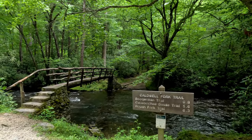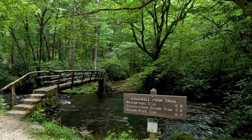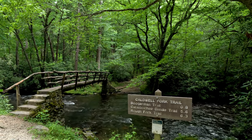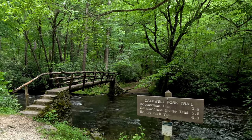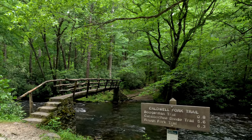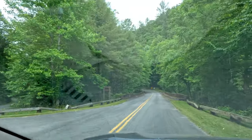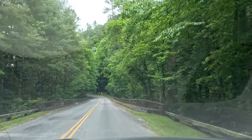That is a very pretty bridge. Oh, this is the Boogerman Trail. I know this trail. This is the only bridge over the stream. All the other stream crossings are unbridged. It's famous for that. It's a muddy trail. All right, here's where we came in, over there. But we're going out this way. We're going to take the shortcut over to I-40.